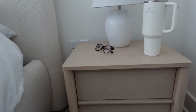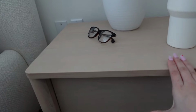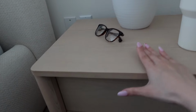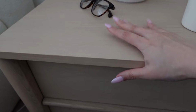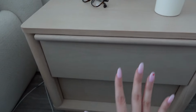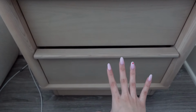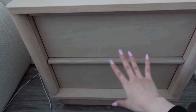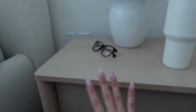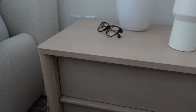Just the most gorgeous color wood. It's a light oak color, beige oak color. It's not yellow. It's just such a cool toned oak color, as you guys can see. What I love about it is, of course, it has storage, and they're also self-closing, which I didn't even know when I bought it until I received it. Look how awesome that is. I never even had self-closing nightstands before, and they're the perfect size, not too big, not too small, and like I said, just matches with the aesthetic of the room and the bed.